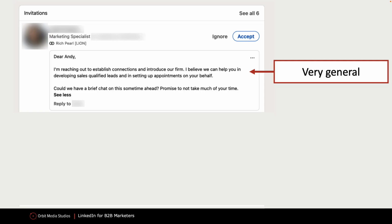There's really two kinds here. Some that are very general: "I stumbled across your profile." There's a lot of stumbling going on in LinkedIn. "Stumbled across your profile, I wanted to connect. I'm building connections." Fine, that's fine.